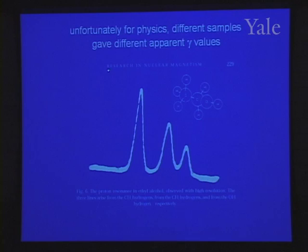Now, unfortunately for the physicists, as they always do, they tried to measure things precisely and then more precisely. More precisely meant making a better magnetic field that was more uniform across the sample. You see, if this field is different at one end of the sample than the other, then one end of the sample gives a different frequency than the other end does. That was a problem.